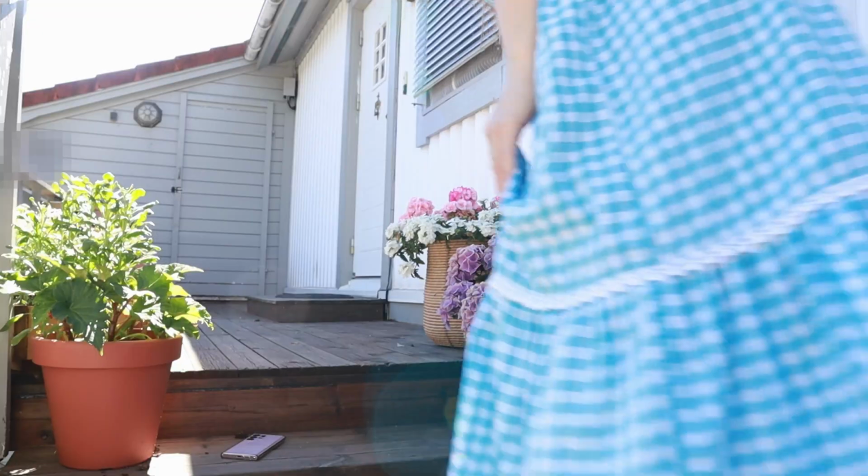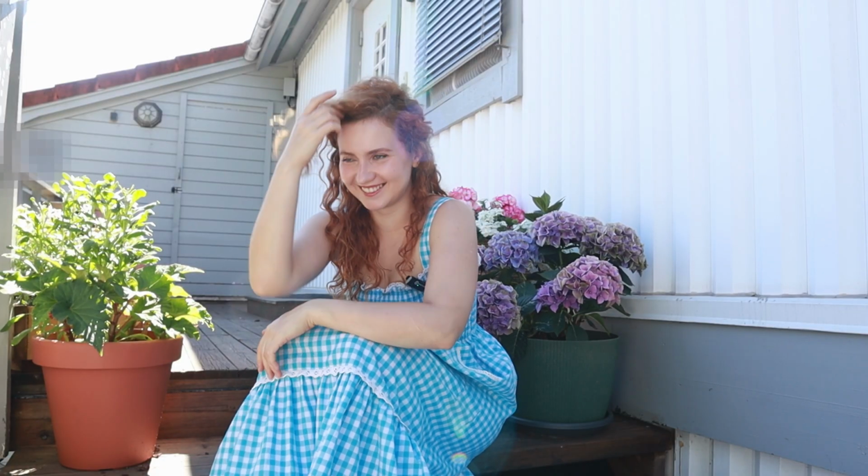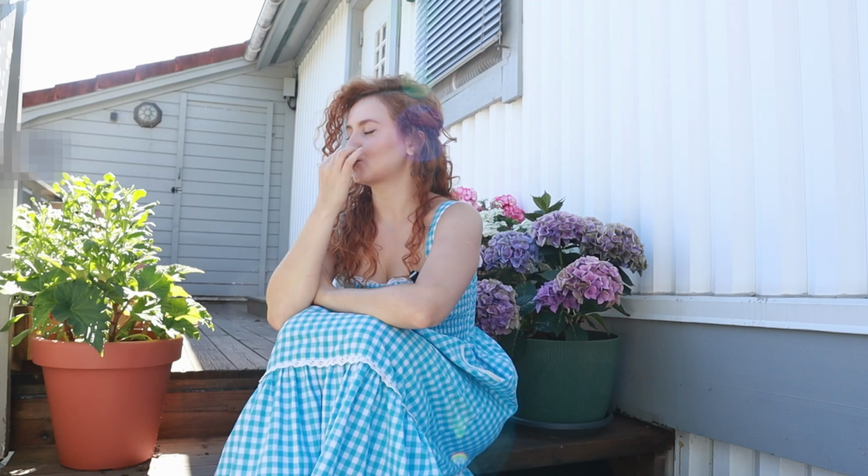Okay, let's do some final thoughts, shall we? My final thoughts? There's just one. There's not too many thoughts. There's one thought, and that is the dress came out exactly as I was hoping it would come out.